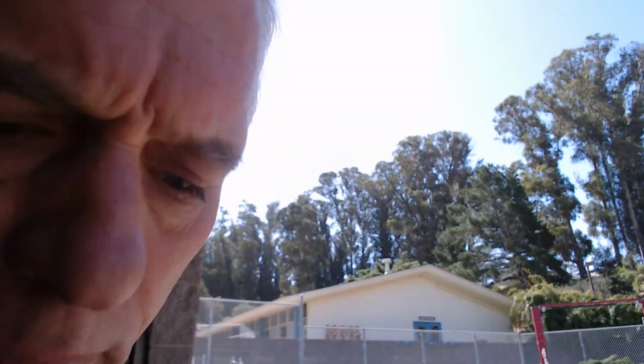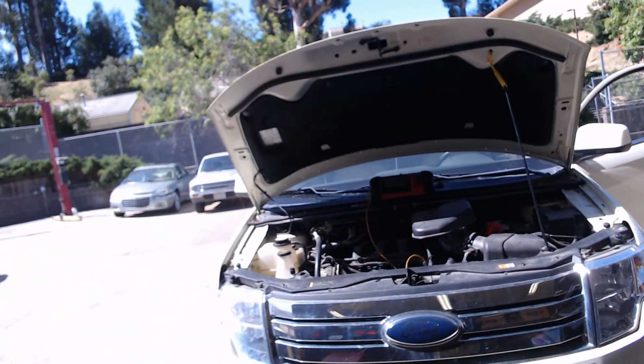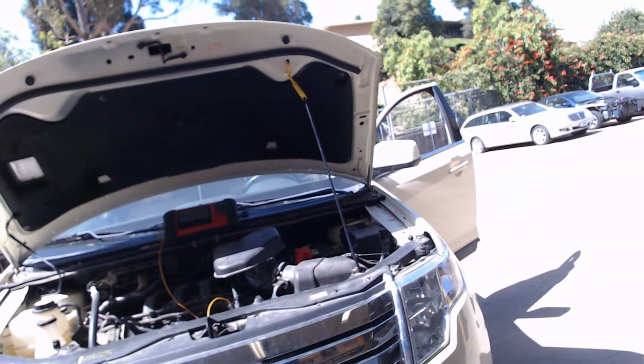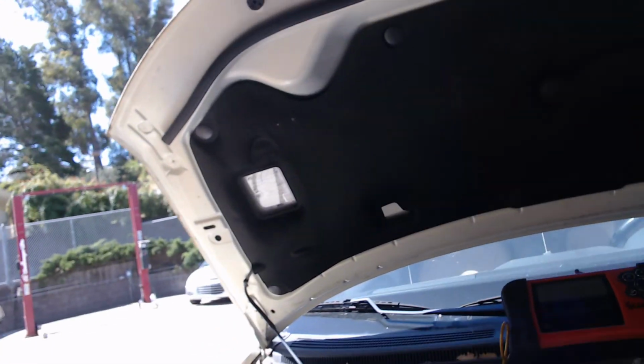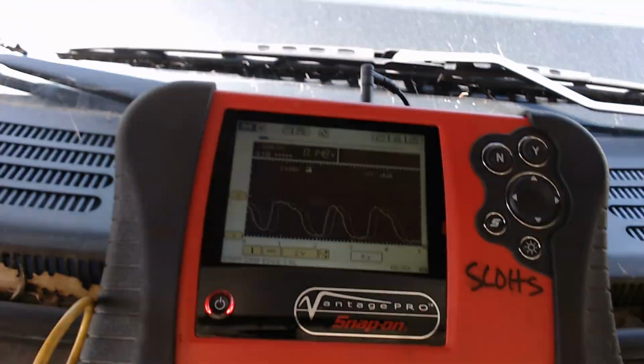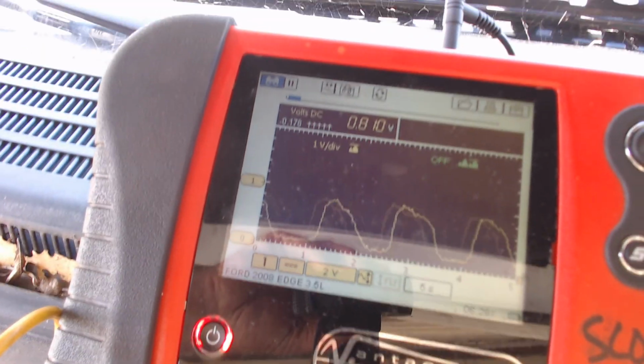All right, Auto 2, I've got the 2008 Ford Edge running. And I've got the Vantage Pro, and I'm graphing the output of the O2 sensor so you can see the cross counting. So let's go take a look at it. It'll be a little noisy. I'll do my best to talk over the sound of the engine. So there it is out there. If I turn my screen around so I can see what I'm doing, on the screen you should be able to see that. Oh yeah, you can see it easily.